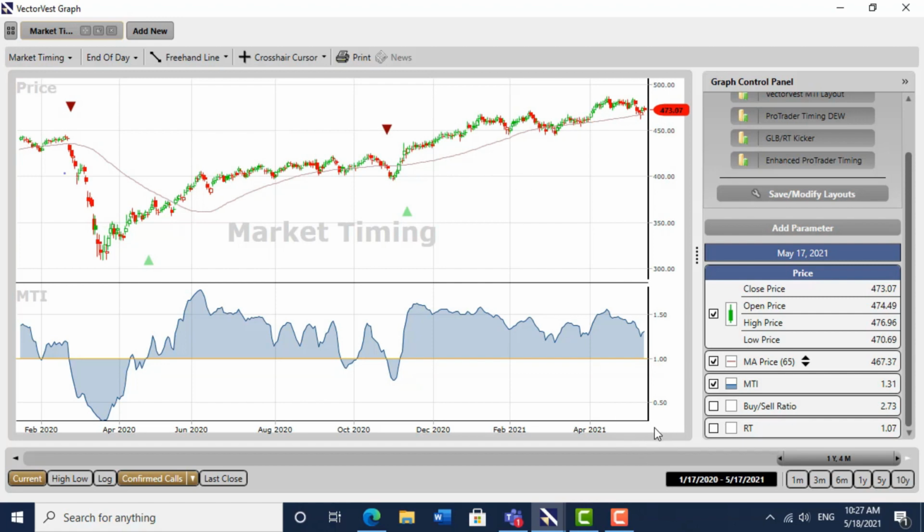It is graduated between 0 and 2, and if the MTI is above 1, folks, that means the underlying trend is up. And if the market has risen for 2 5-day periods in a row and the MTI is above 1, we print one of these green triangles. And as you can see, the MTI is above 1, and that means that the underlying trend is still up.